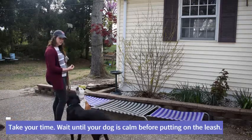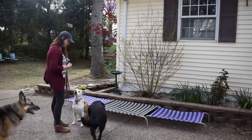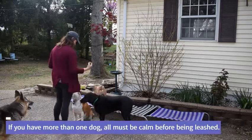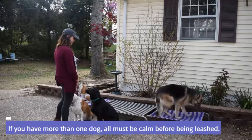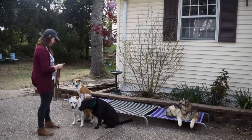So it's okay, again, if it takes a second. That's pretty normal. They're all pretty excited. But I'm not putting anybody's leash on them until they actually all sit and wait. Guinness, sit. Good boy. Reggie, good boy. Mika, come. Just sit. Good girl.